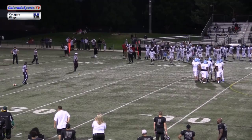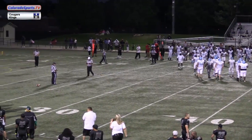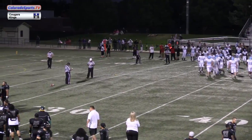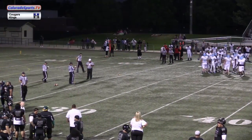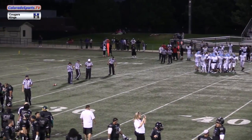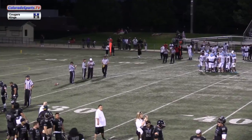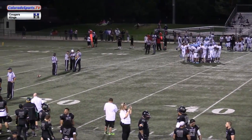All right. After that, we're steady at 4 minutes, 54 seconds left in the first half. And what a wonderful drive being performed today by the Colorado Cougars. Again, they started at their own 5-yard line, and they are already in Kings territory. And there must have been a timeout call. It looks like a timeout call, yep.